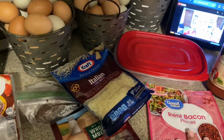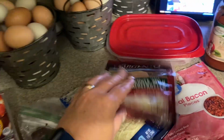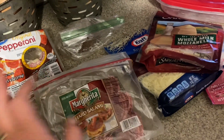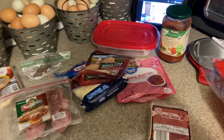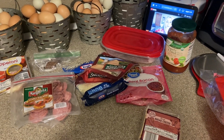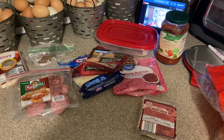I have some bacon, I have Italian, I have mozzarella. This is a burger. I think I might end up doing that for me. I'm not really in a pizza mood tonight. Salami, pepperoni, this is sausage. So I am going to just load up some of these bagels with all of the toppings for pizza and pop them in the toaster oven and toast them up. And I know he's gonna have that.